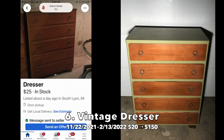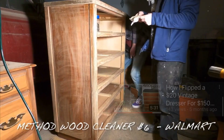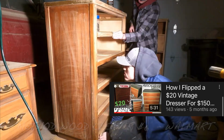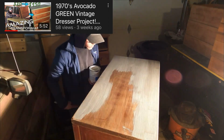Next one I got was this vintage dresser. I picked up 2 dressers from this guy. One I kept for myself, and then this one was the one that I sold. I got it for $20 and I flipped it for $150. I got it on November 22nd and sold it on the 13th of February.